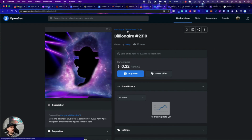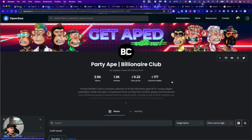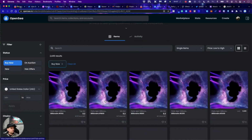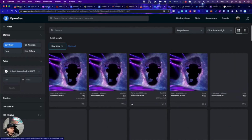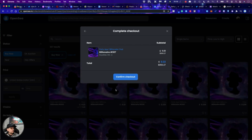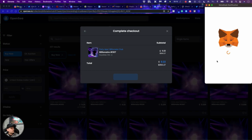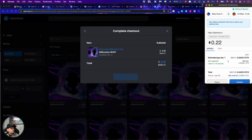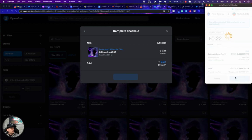Let me just refresh on here again. Maybe someone else bought it. No, it's still showing the floor. See some pretty good volume already too, so it's a really good sign. Okay, let's try this one. So estimated gas fee is about 111.